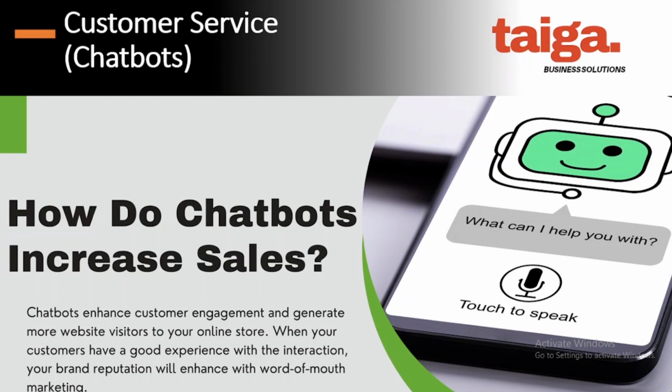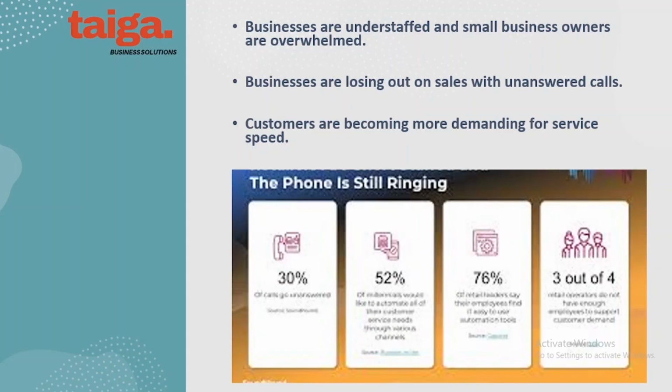Why do I need a chatbot? I don't need a chatbot. I'm hoping that you're listening to me right now and you're going, I see why I need a chatbot, or else, whew, you might just be behind. You are going to be behind. All right. So moving on to the next thing.